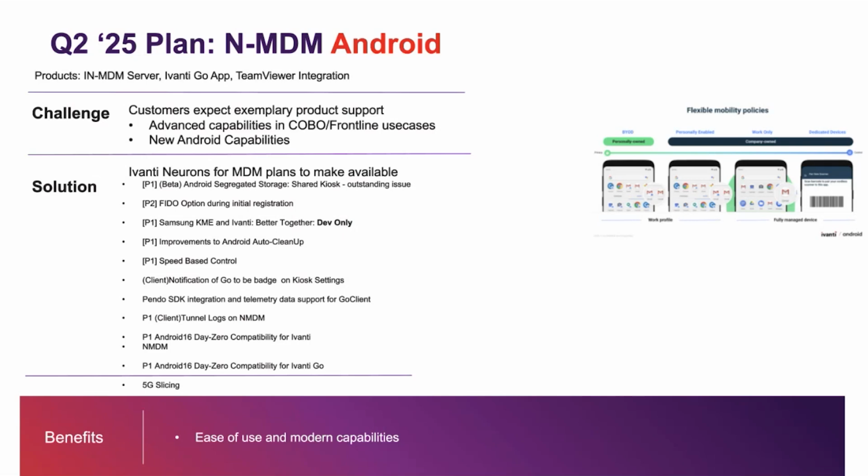Then we have Android Day Zero compatibility. This is again making sure that all of the Ivanti Neurons for MDM and Ivanti Go apps are fully capable and compatible with Android 16 on the launch day.